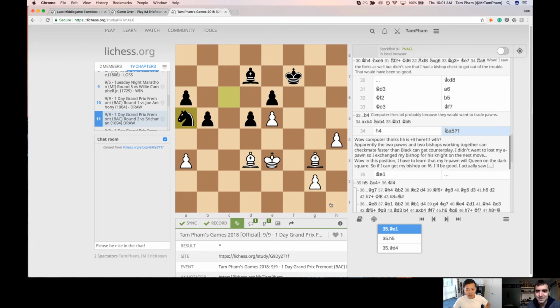Yeah, it was ridiculous how I did not make progress. Well, you were being overly protective. You saw his idea of knight c4 and taking and queening, and you were probably so concerned about that that you forgot your play is so much quicker. The idea of getting your bishop to f6 is unstoppable, and then your pawn has basically a very clear path to queening.